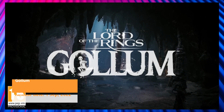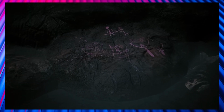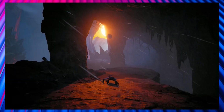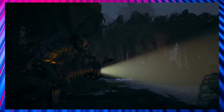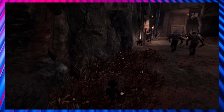The Lord of the Rings Gollum game is a 3D adventure platform game with some stealth. It looks like you travel through many of the locations of Middle Earth. There's a different story to what we've seen before. The environments look really nice. It's definitely going to be interesting to see how they play this out. Interesting to play as Gollum as well. Not really a character you would think about playing as through a Lord of the Rings game.